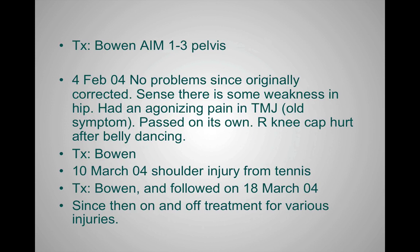On the 10th of March, he had a shoulder injury from tennis. We did a Bowen treatment, followed by another one. And since then, on and off treatments for various injuries because he has an active sports life.